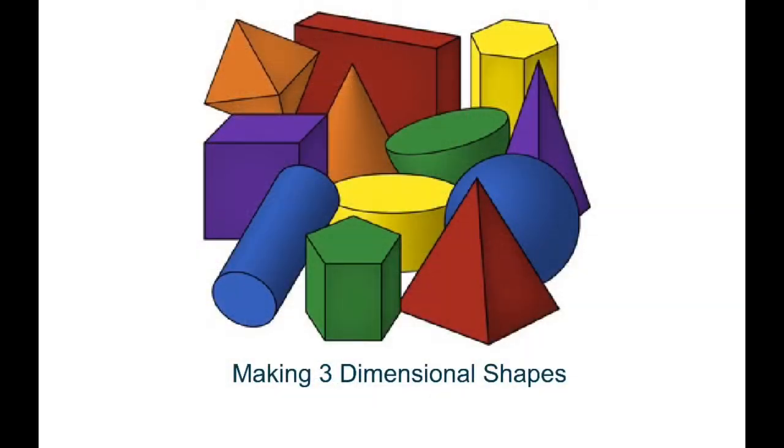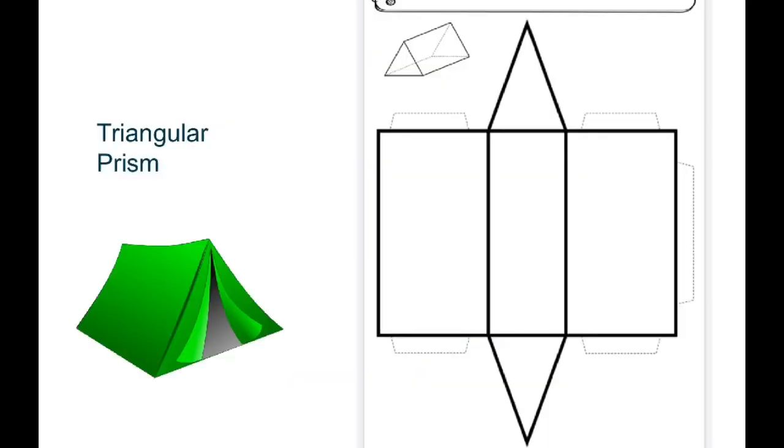For today's lesson, we're going to talk about making three-dimensional shapes. We are going to look at the packet that you should have by now received in the mail, which we're going to work on today during Zoom, and cut out the shapes to actually make three-dimensional shapes. So the first one that you should have in your packet is a triangular prism. Just like the tent I slept in outside, this is what our triangular prism is going to look like.